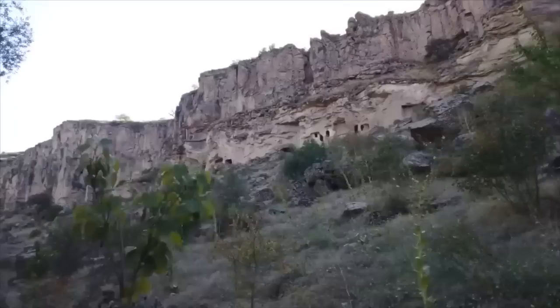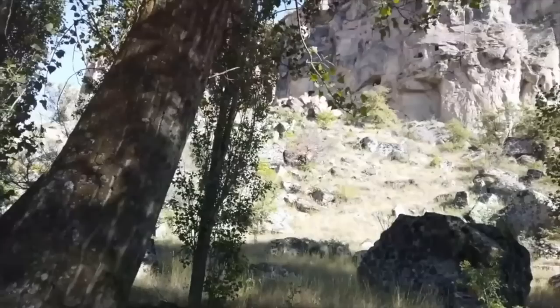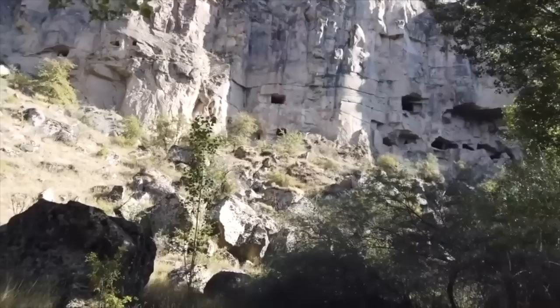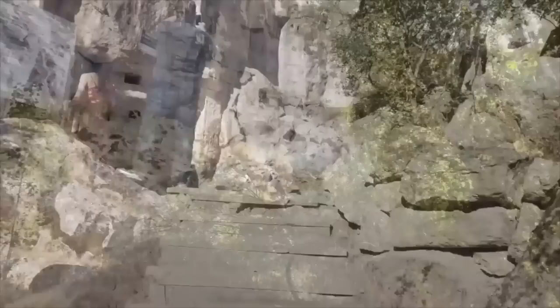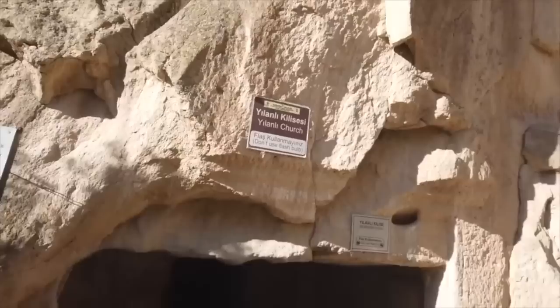Now, in most accounts, it's believed that this was done by early Christians who were fleeing persecution in other countries. And so most of them came to Turkey in order to escape being persecuted. But I get the gut feeling that these are thousands of years older than we've been taught, and that the Christians simply utilized them because they were already there. There are also a number of these that were turned into churches, such as this one, called the Yilanli Church. And we're actually going to go inside.